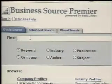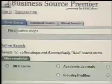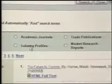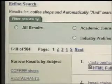So if I'm, say, opening a coffee shop, I want to channel the inner barista in me. I do a search on keywords and I get back, to begin with, around 800 hits of search results. That's too many for me, so I want to narrow it down. And if I look in this filter area here, I can filter by academic journals, industry profiles. I'm going to choose trade publications, and now my search gets narrowed down to about 500.